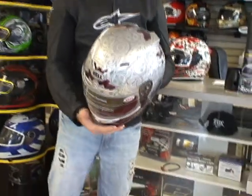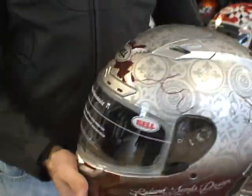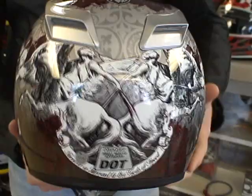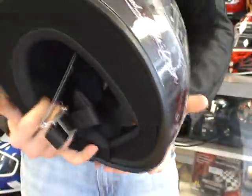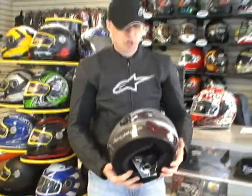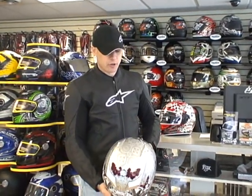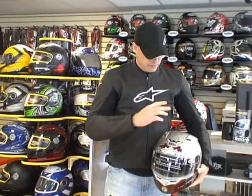This is the Vortex helmet. Really excited about this. The reason we are is we believe this offers a lot of the features and benefits of a high-end helmet at a price point that truly almost any helmet shopper can afford. We're talking well under $200 here. You even have an option of a Roland Sands design, which is the one I'm holding right here. This is the Apocalypse. Ventilation on this helmet is amazing.